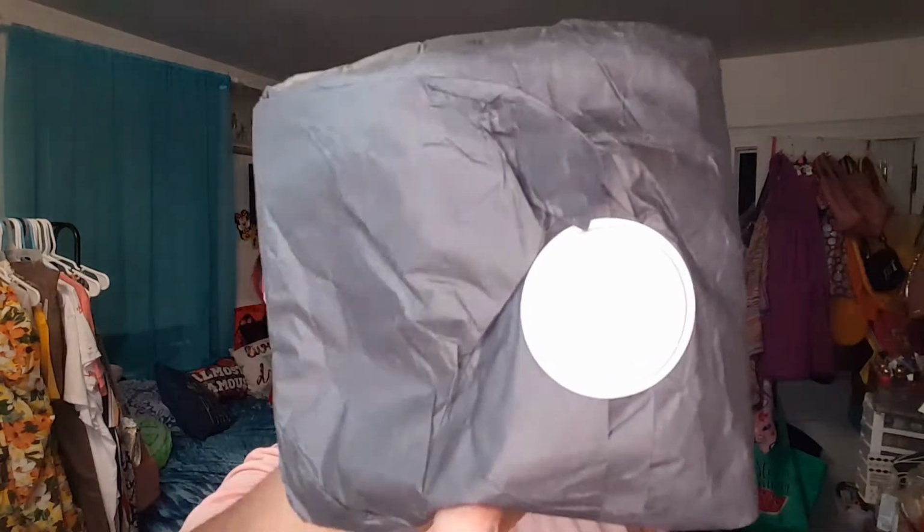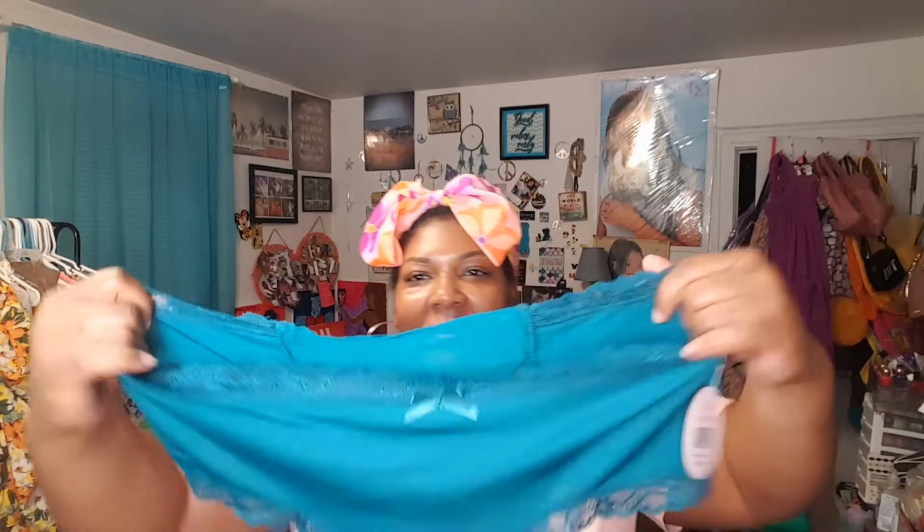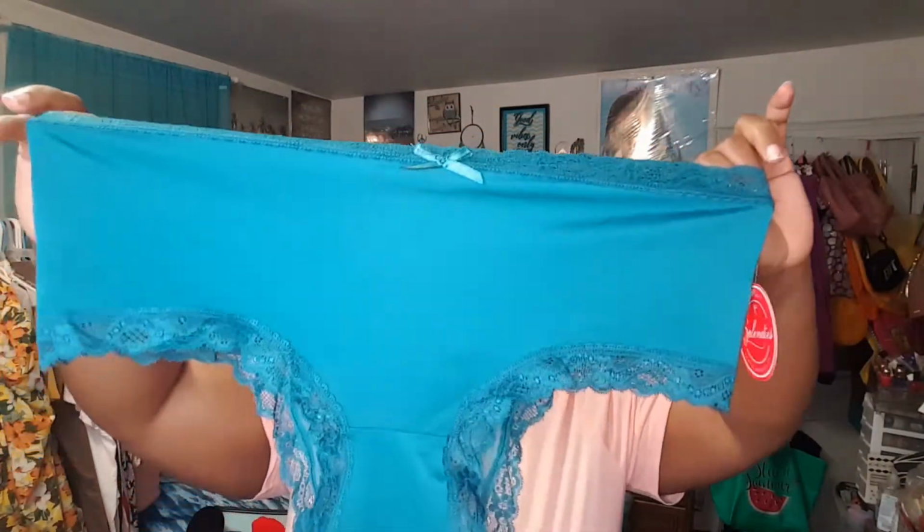Three pair of panties for $16.99. So I got a free one. I was about to say I'll be back with the details. Let's see what my free one is, y'all. I forgot that fast. As fast as I told y'all, I forgot. Ooh, a teal one. This is sexy. This is cute. Ooh, the cutest one was the free one. This is cute. Wait till y'all see the back.